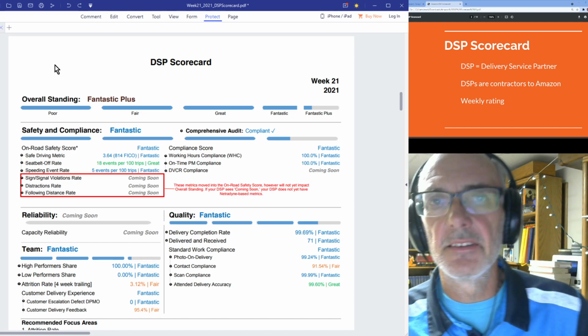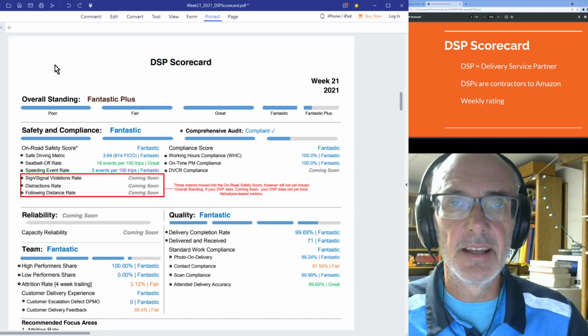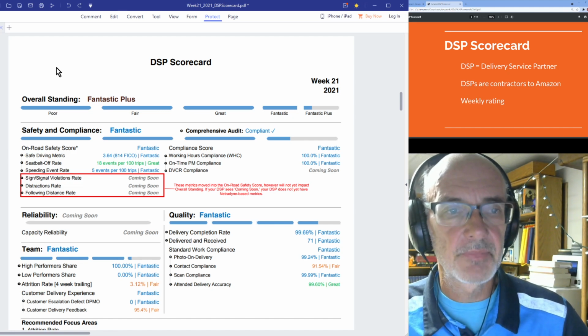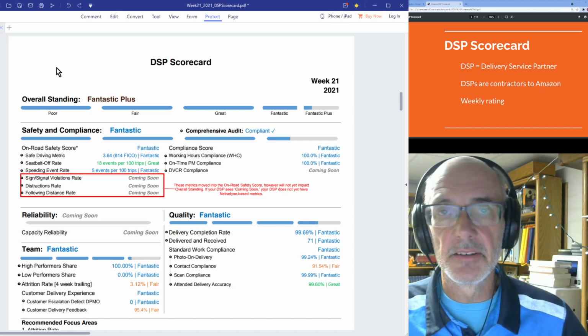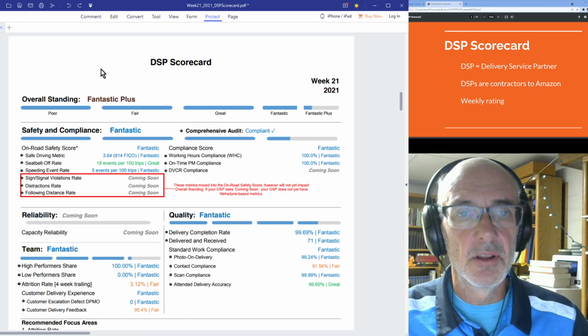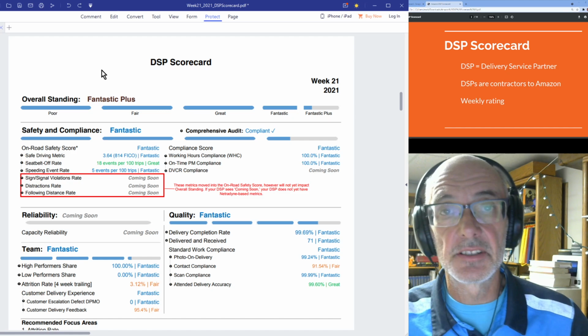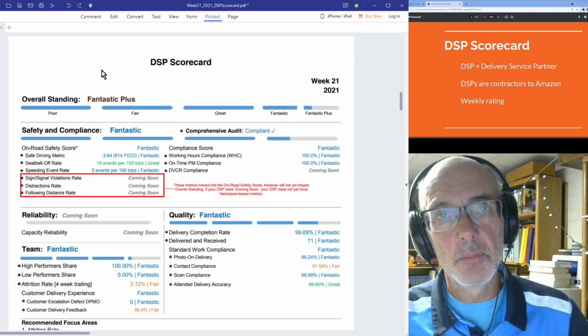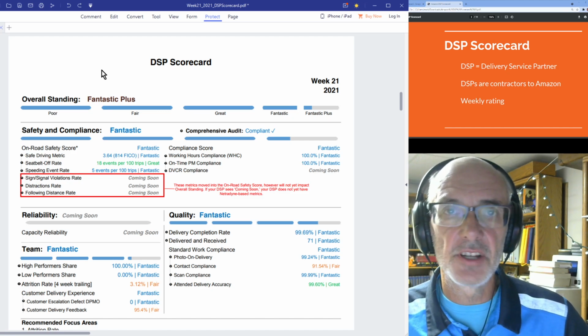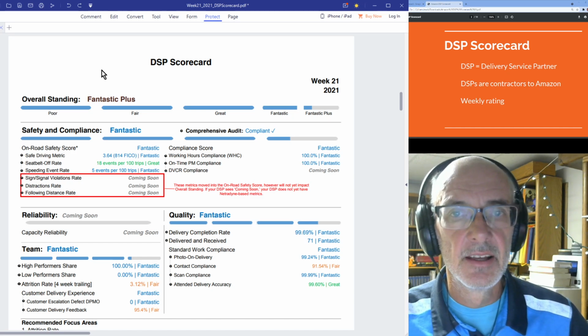Usually I think it comes out on Wednesday mornings, although sometimes it's delayed, sometimes it comes out on another day. And one of the things that you learn when you follow the scorecard over time is that it changes constantly. They're always adding more categories that they're tracking, or they're changing how they're tracking categories. And we'll talk about some of those today.